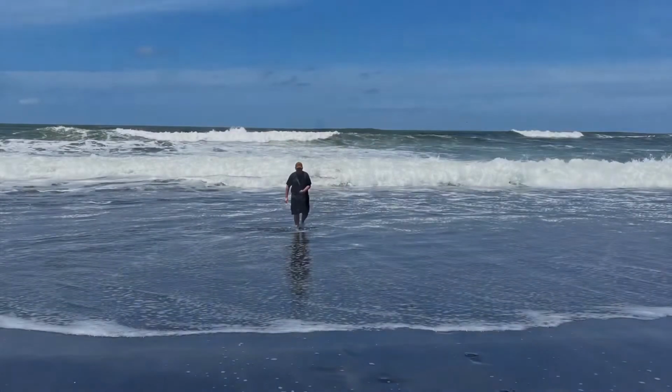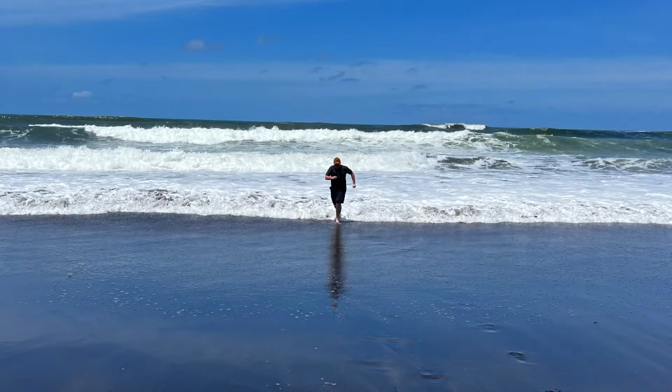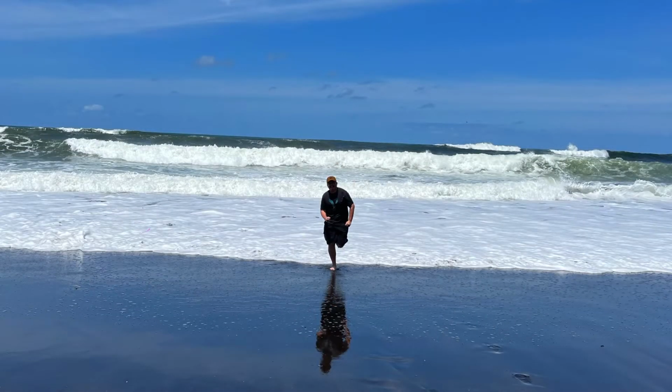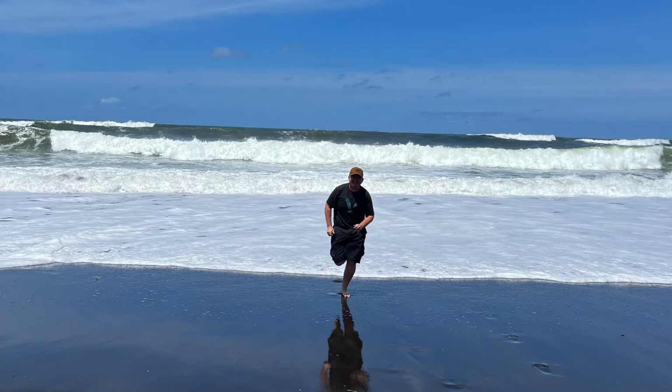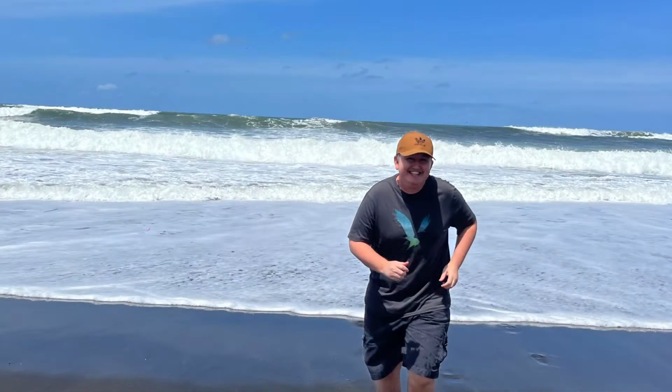As I mentioned before, this beach was completely empty, apart from a couple of locals there on the beach itself and some surfers out on the water. There was literally no one else on the beach. It was quite a quiet, peaceful area. If you just wanted to relax by the water, this would be a perfect location if you wanted to get away from everyone.